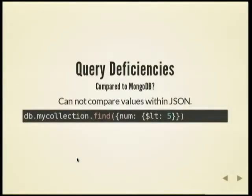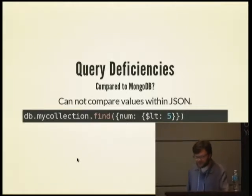Now, how does it compare to MongoDB? Well, from what I can tell, it is not possible to do something like this within a JSON document. In MongoDB, it lets you query the documents based on, in this case, if number is less than 5. So MongoDB has a pretty elaborate query language where you can construct basically a JSON document that describes the query, and of course it has pretty much everything you can do with an SQL field within any of MongoDB's JSON fields. And it's pretty elaborate, so any kind of comparison, whether it's in a set, anything like that. Now, like I said, as far as I can tell, there's no way to do that within JSONB.